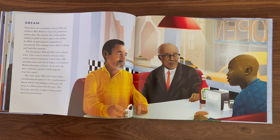For this project, Phil and Max need a dream team. They want to include someone whose work is known beyond the United States. Phil and Max meet with David Adjaye, an acclaimed British Ghanaian architect. As the men talk, they watch one another's body language. Can they unite? The team clicks.